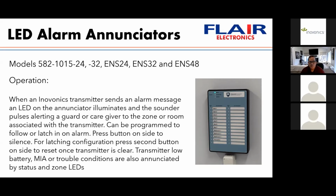Our annunciators can be programmed to either follow or latch in on the alarm. What I mean by follow is when the transmitter alarms, you'll get the sounder and the LED on our panel illuminating, and then when that transmitter clears, the zone will automatically clear. In the latching version, when an alarm is triggered, the zone LED will latch in, and then when the transmitter clears, there is a button on the side of the panel that you have to press to reset. There's also a button that you press to silence any alarm that comes in.